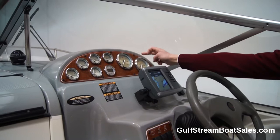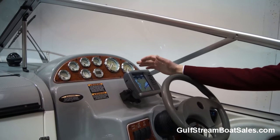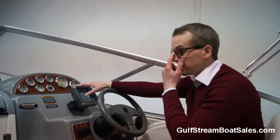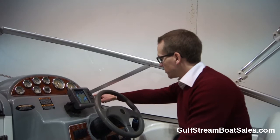This boat's fitted with a Garmin GPS map 551, so it's a 5-inch chart plotter. It's really good, comes preloaded with full charts for the UK and Ireland. I think it was only installed, the owner was telling me, maybe two or three seasons ago, because it's a pretty up-to-date unit. We've also got a remote control for the stereo.